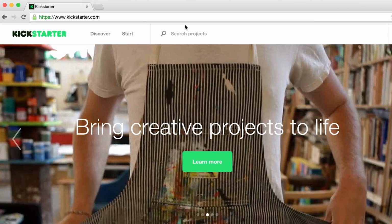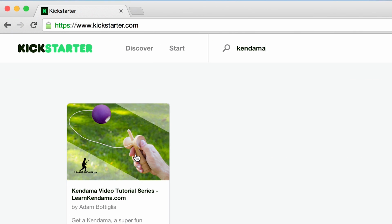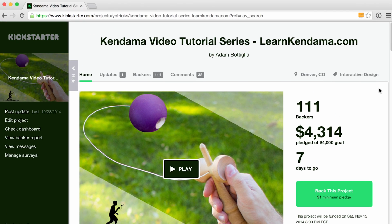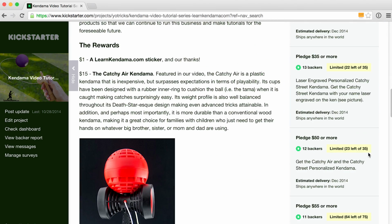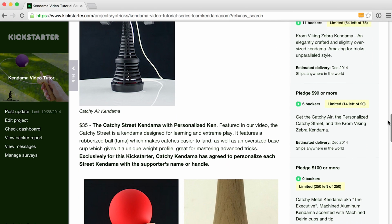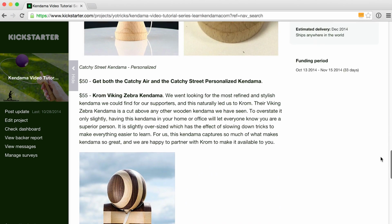And so if you want to support this campaign, all you need to do is go to the Kickstarter website and find our LearnKendama.com campaign that's on there, and then you can offer money to help us get this campaign off the ground. Now, the most important thing is that this is not charity. It's not like you're just giving this money for nothing. Every Kickstarter campaign, including ours, has rewards that reflect basically how much you're helping us with support. So what we wanted to do is get kendamas into the hands of people who are interested in getting this campaign going so that they could actually learn the tricks when the website is completed.